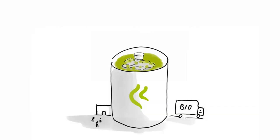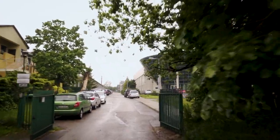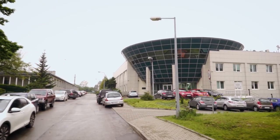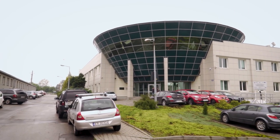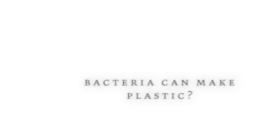Wouldn't it be so much nicer if we could use plastic which can be integrated into nature cycles? Actually, this is something that researchers all over the world are working on. Here in Kraków, at the Jerzy Haber Institute of Catalysis and Surface Chemistry of the Polish Academy of Science, a so-called bioplastic is being made with the help of bacteria. Bacteria that can make plastic? I did not know that either.